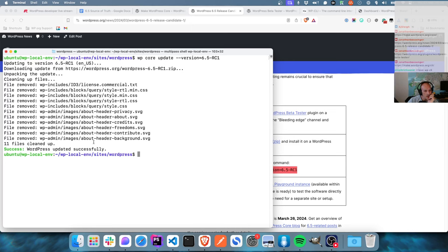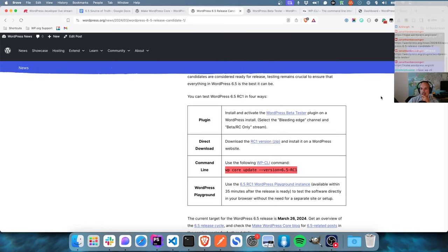Getting our files. I'm always curious to see what's been removed. Query style's been removed. Interesting. Some images have been removed. I wonder why those things get removed. I suppose it's probably the credits or something. Interesting. Anyway, let's go ahead and have a look.